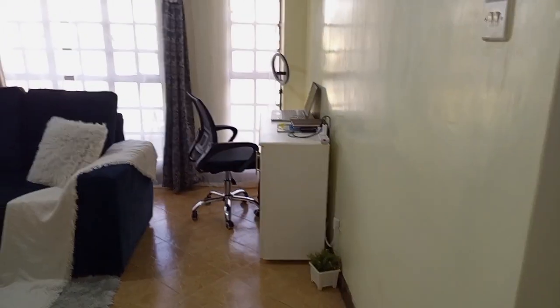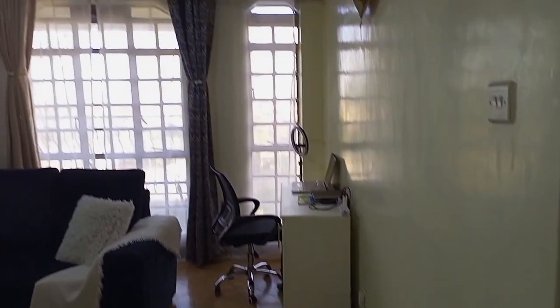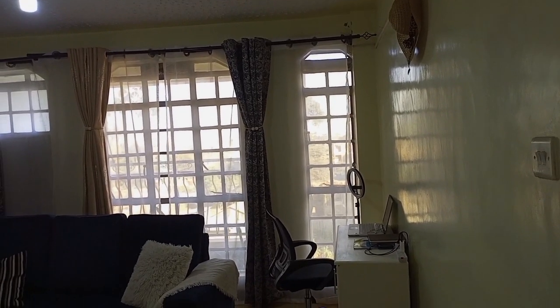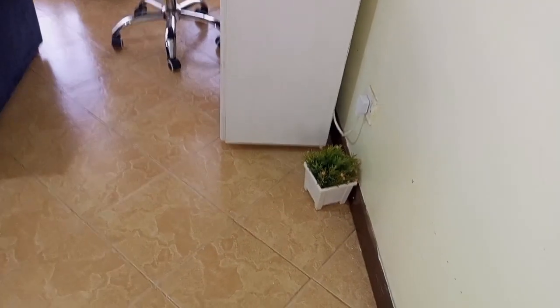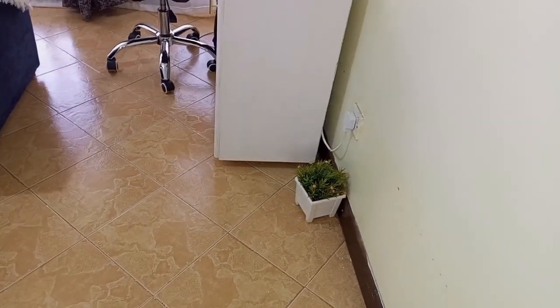So, directly from the door, this is what you see. My study area and the windows. Let's take a moment and adore the windows. Okay, moving on swiftly. On the floor here, we have the plants. Nothing much to say about it.